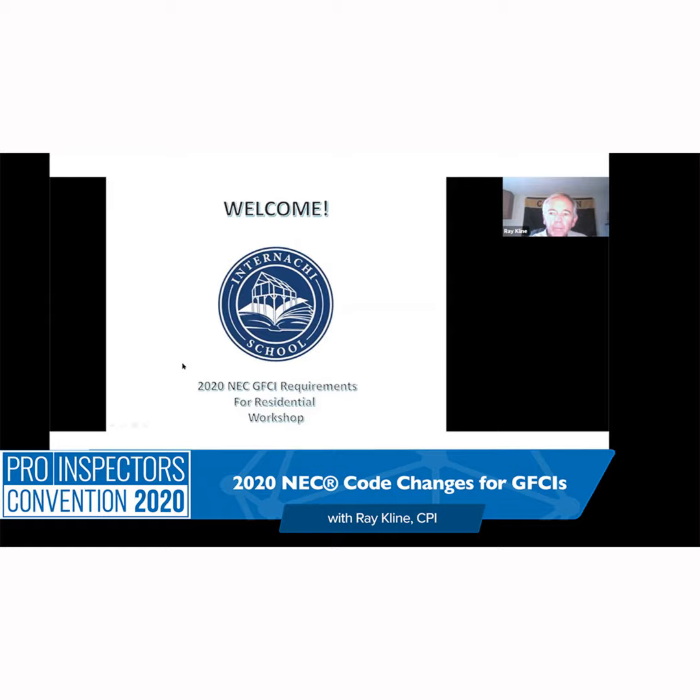It does need to be on a GFCI, and it either has to be a breaker, or it could be wired in with the GFCI receptacles in the garage too. Now I don't particularly like that method. I would rather see the garage door opener be on its own circuit.